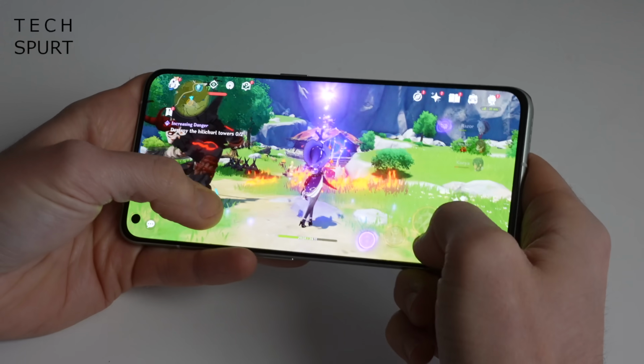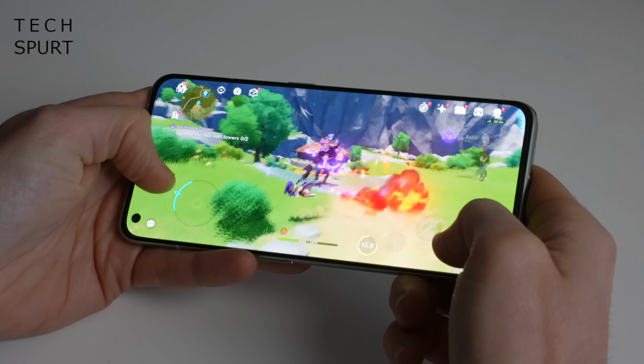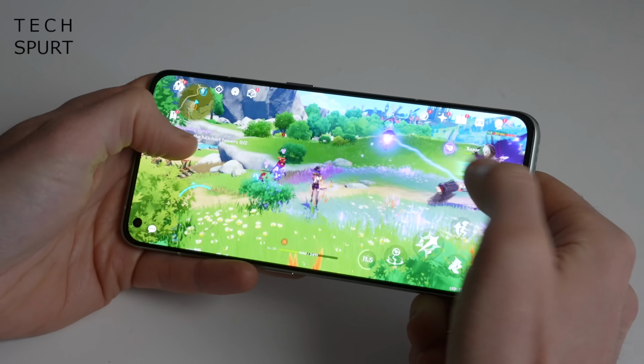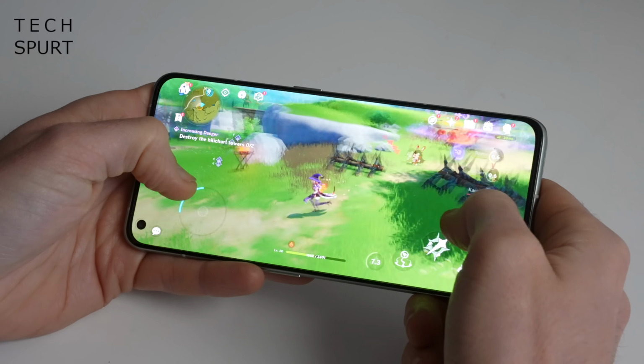That's mostly down to the fact that Realme has stuffed in a generous sized stainless steel vapor chamber inside of the GT2 Pro. It's grown in size versus the original smartphone. You've also got diamond thermal gel to help shift that heat away from the internals and keep the phone cool.